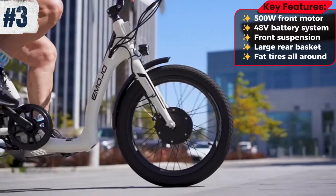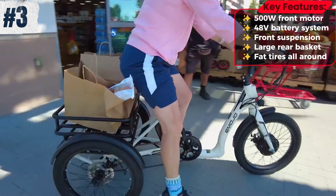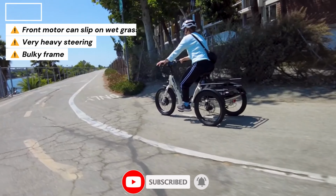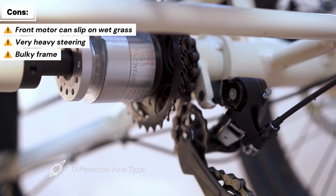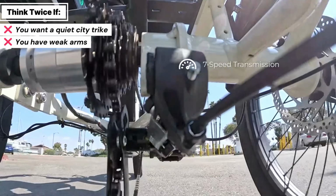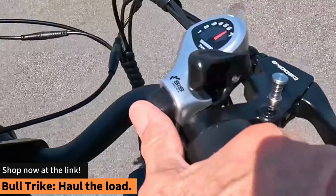The EMOJO Bull features a heavy-duty reinforced frame and a massive front and rear cargo capacity that rivals a small car trunk. Powered by a high-output motor, this trike is specifically engineered to carry serious weight without losing any performance. If you run a small business, deliver goods, or you're a hardcore hunter or fisherman needing to haul gear deep into the woods, the Bull is your ultimate companion. It features fat tires for all-terrain stability and hydraulic brakes for supreme stopping power even when fully loaded.